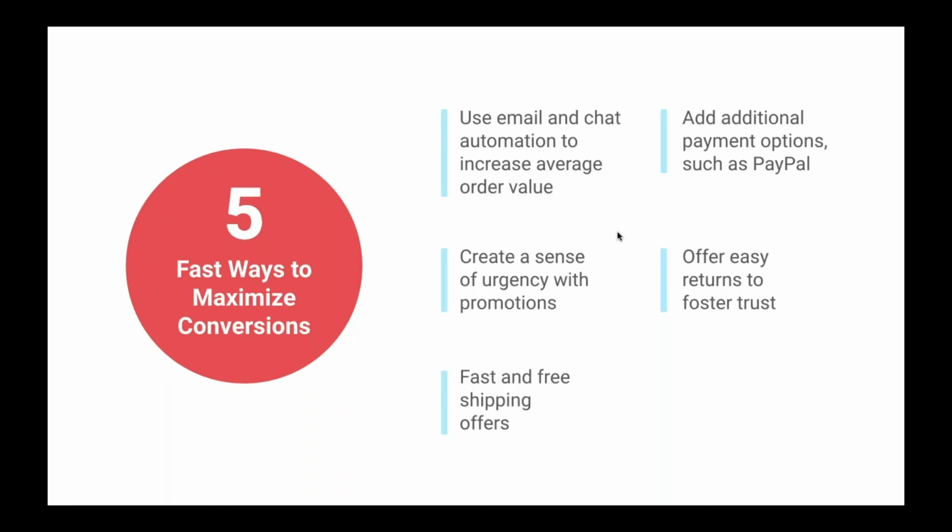Number 4, and going back to delivering an amazing experience, offer easy returns to increase trust with your shoppers. Personally, I know I'm more likely to make future purchases from a store that makes returns easy. And lastly, consider offering free or fast shipping. Again, I can't stress that enough. I know Anne will be talking more about this as well, but this will give you a competitive edge and combat all of those Amazon Prime loyalists.